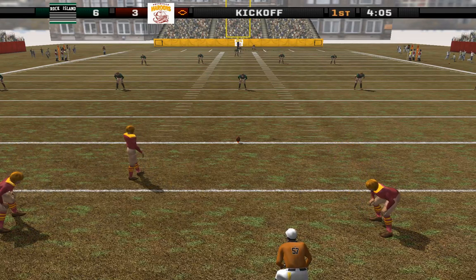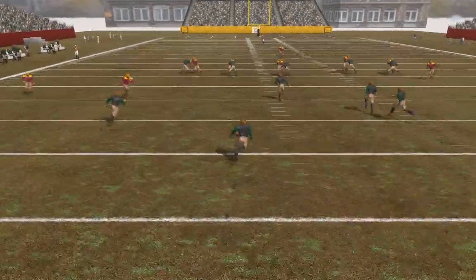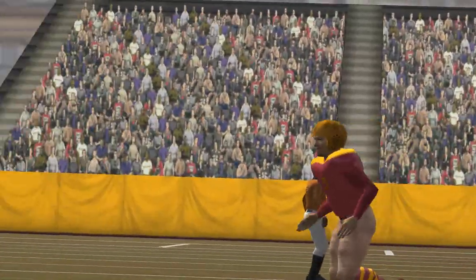Number five is just about ready to kick this one away. Good kick, should be returnable. This one is handled by Novak. What a collision. The visiting team takes over on offense, looking to extend their lead.